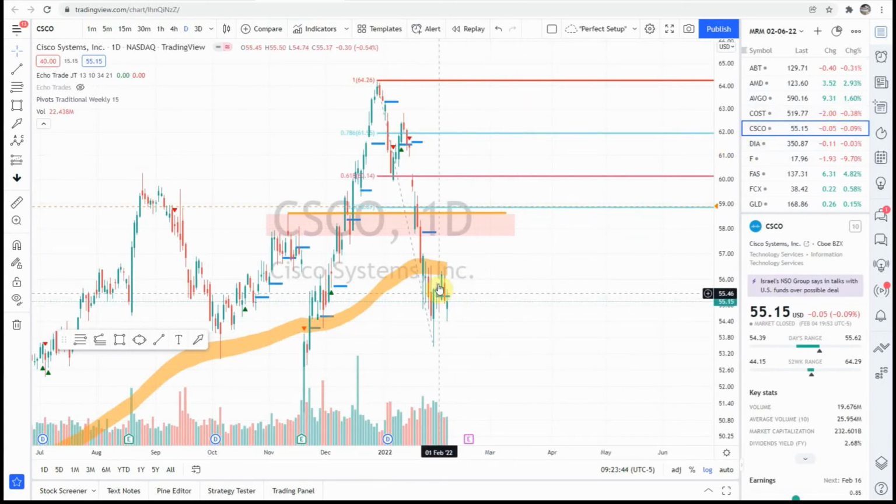Cisco below the roadmap line still. You can set alert right up here around 57, but it needs to clear this stuff right here. Then this zone to get going positive.